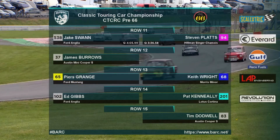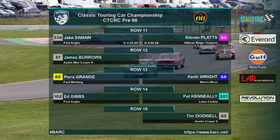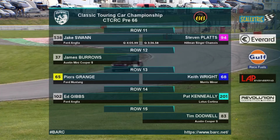And then we got the cars that had problems yesterday. Michael Sheraton's Ford Anglia should be there, but I don't think he is, unfortunately. Piers Granger's Mustang, watch for him coming through the field. Problems in yesterday's race. Keith Wright's Morris Minor alongside him. Then Ed Gibbs, who had an off at Druids yesterday.